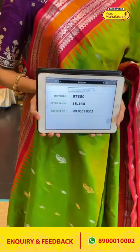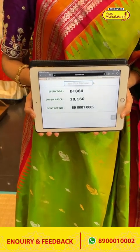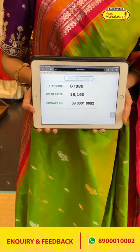So here it is. The code is BT880 and the price is 18,160. To buy this, take a screenshot and ping us on 8900010002.